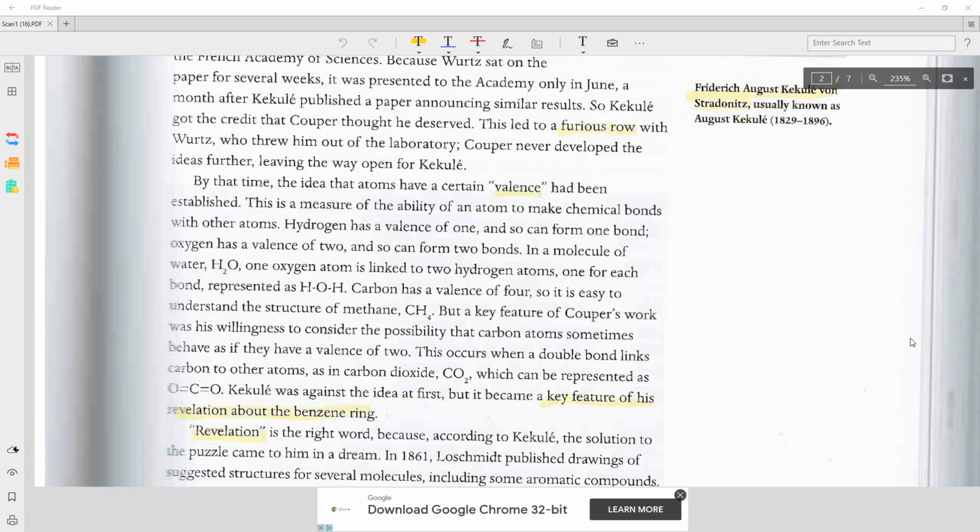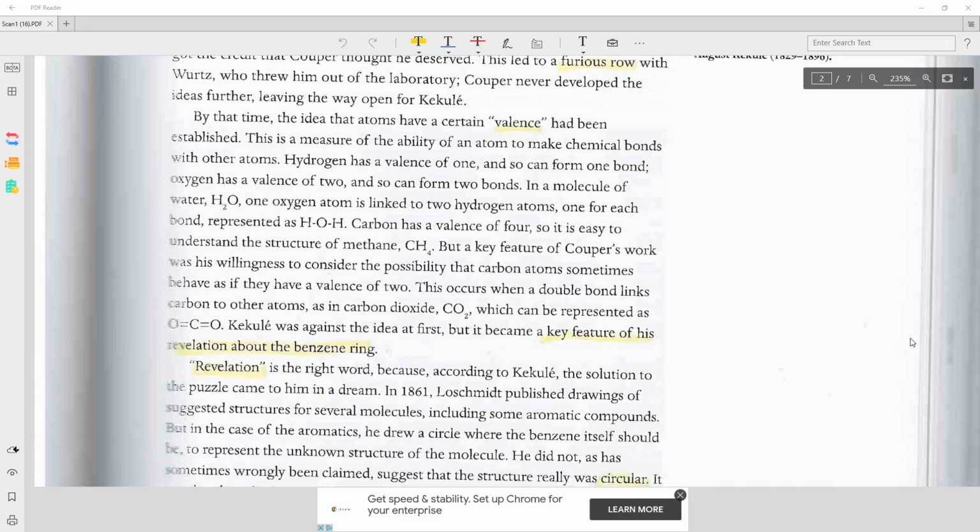By that time, the idea that atoms have certain valence had been established. This is a measure of the ability of an atom to make chemical bonds with other atoms. Hydrogen has a valence of 1, and so can form 1 bond. Oxygen has a valence of 2, and so can form 2 bonds. In a molecule of water, H2O, 1 oxygen atom is linked to 2 hydrogen atoms, 1 for each bond, represented as HOH.